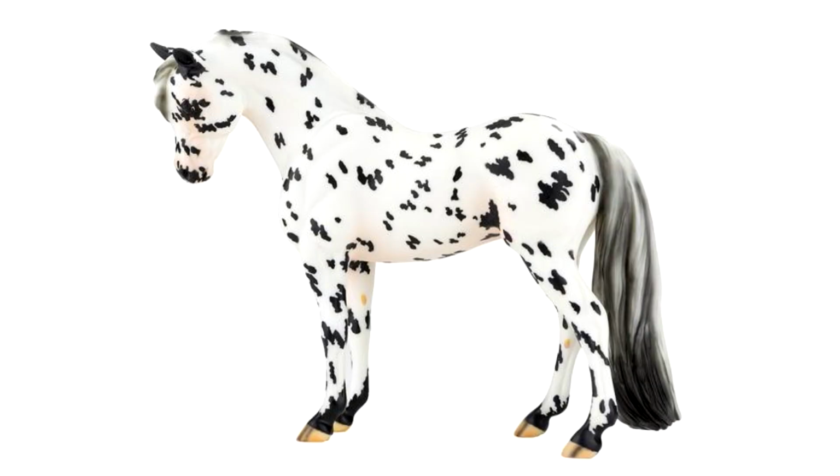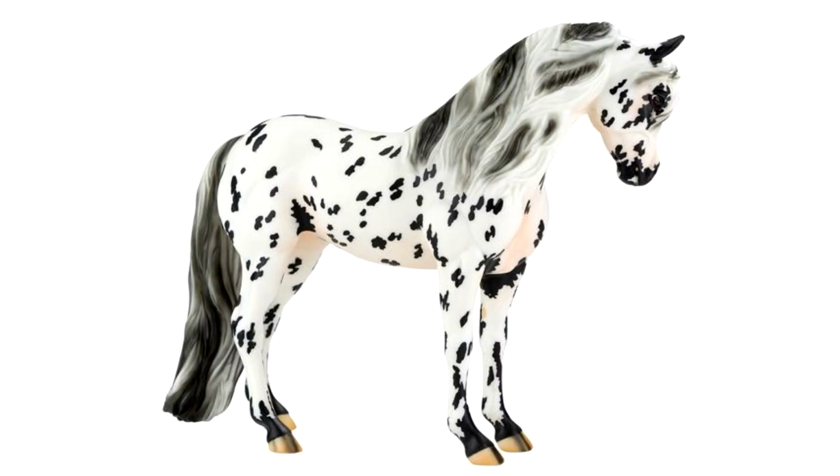Finally, a piece of non-BreyerFest news. The next release in the Collector Club Berry Ponies series came out this week. It is a Leopard Appaloosa on the Bouncer mold called Bilberry. This is one of the Collector Club models that you have to enter for via lottery for the chance to purchase. And like most Collector Club lottery web specials like this, it is limited to 350 pieces and is $160 plus shipping and handling. This model is very cute.